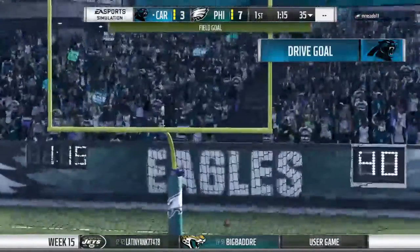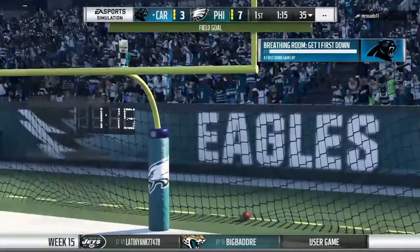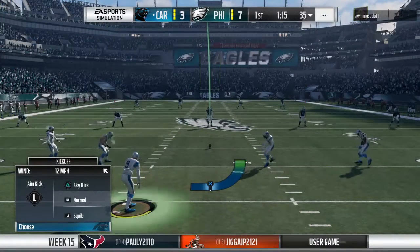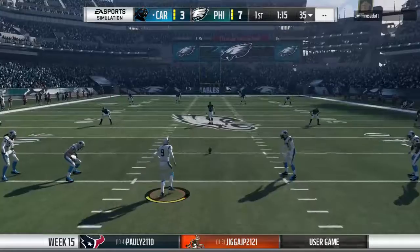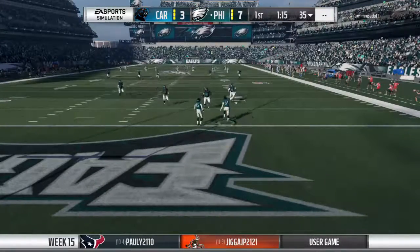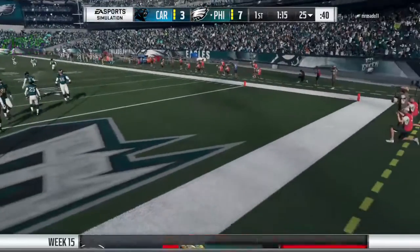And Gano's kick is right through. And they are on the board, but still trailing. It's 7-3. So give them 3 there. A good drive gets them inside the 5, but they couldn't punch it in. And credit this defense, too. That was the old bend but don't break approach, but it kept the offense out of the end zone.